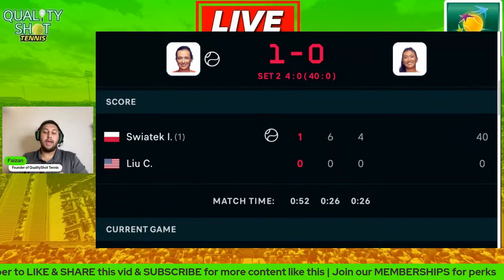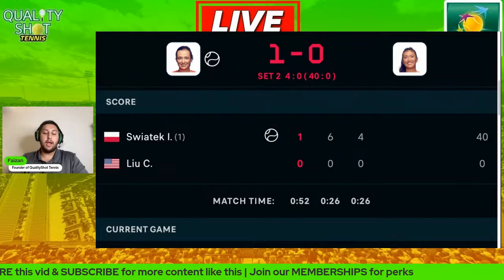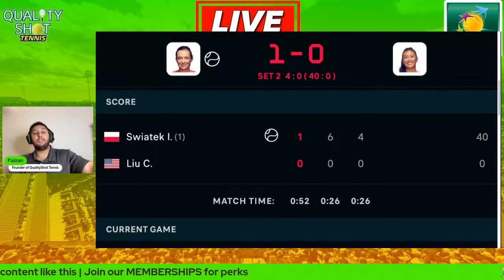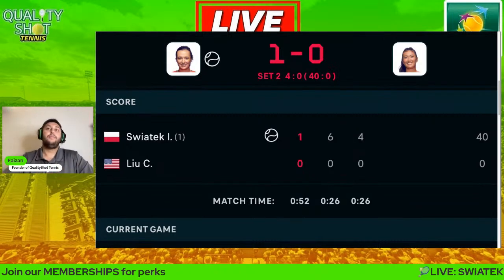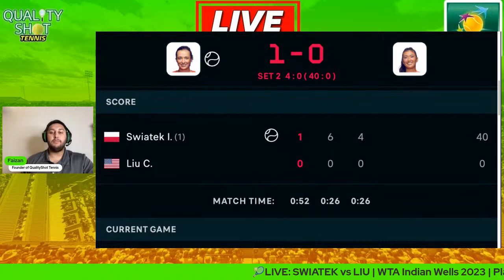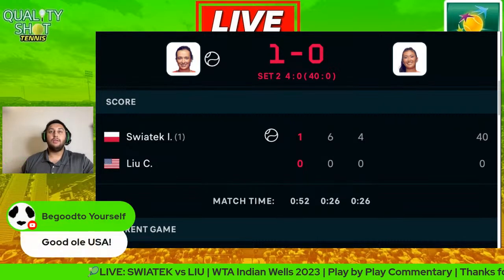Massive forehand from Swiatek after a great serve out wide, and she's used that tactic a lot today. The serve out wide from the juice side and the forehand down the line into the open court. So she does have 3 game points here, 14 winners for the day so far, only 2 for Claire Liu.